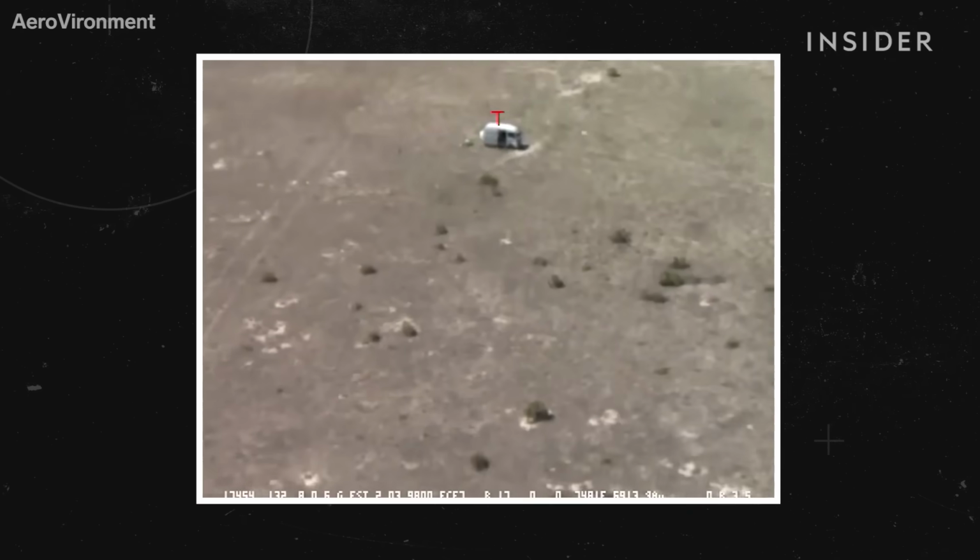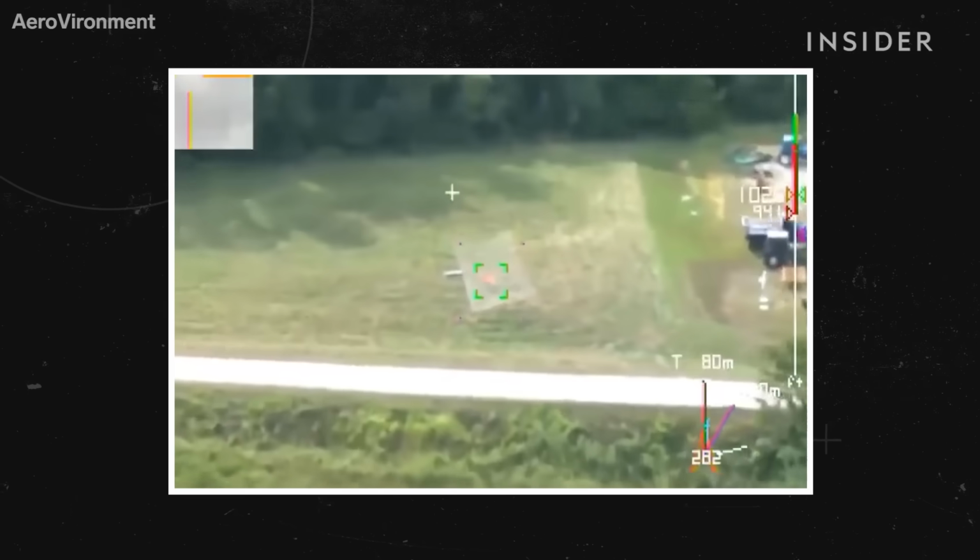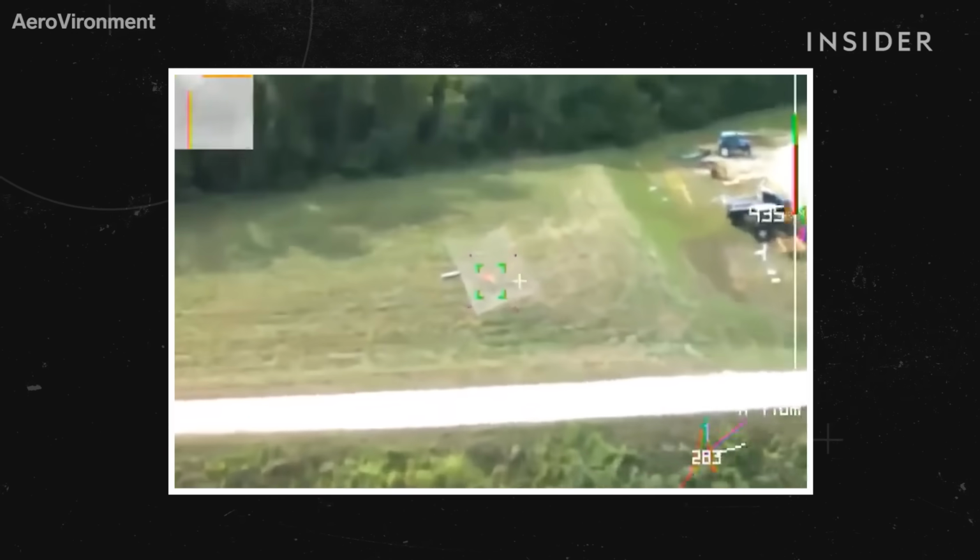You have the ability to wave off, so you can cancel the mission all the way to the very end, go back to loitering, find another target of interest, and engage a different target of interest that you may not have even known about.